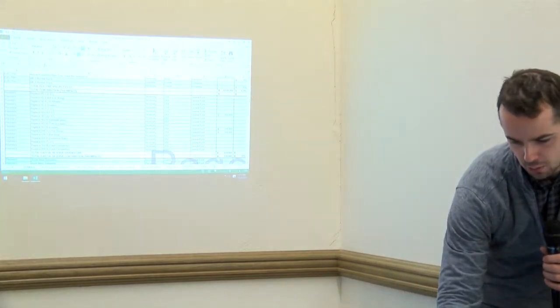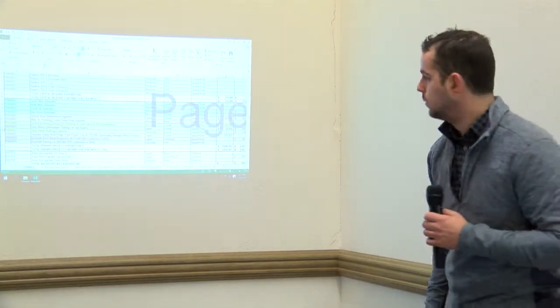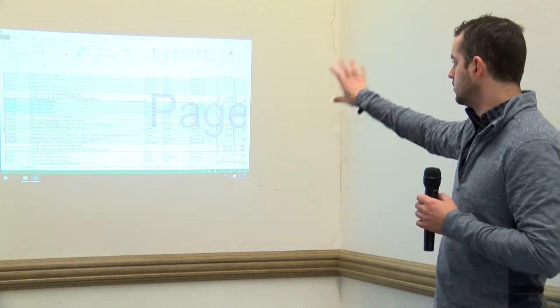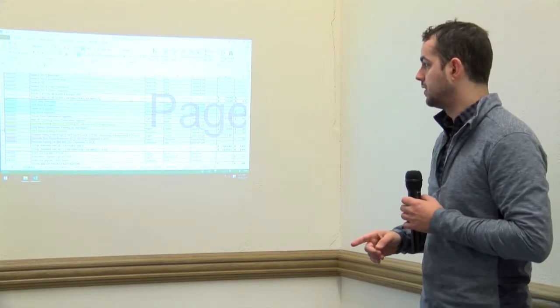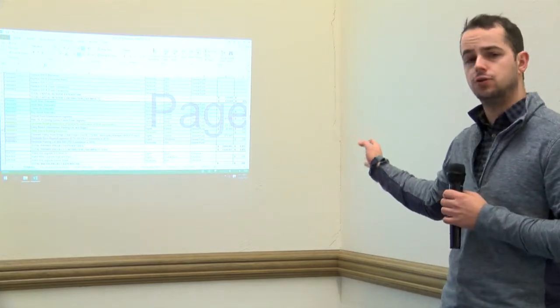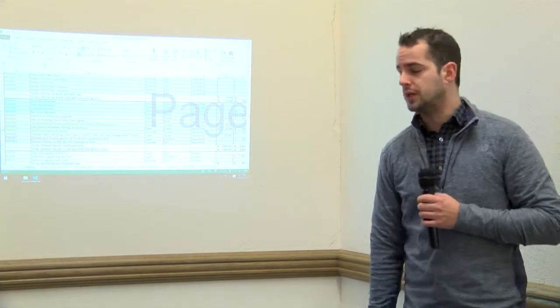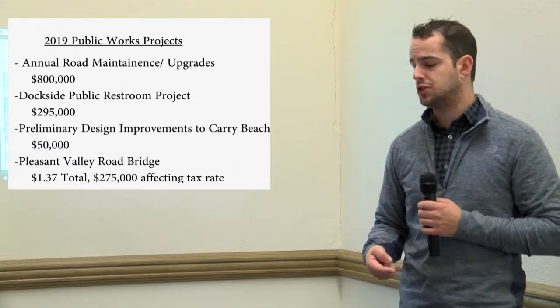Getting more into the public works side of things, this is where we have some of the more interesting projects. We have a couple sidewalk projects that you'll see aren't impacting us in 2019. Those are more in the out years. I just want to note that the Bay Street sidewalk project identified there was approved for preliminary design engineering by the voters in 2018, but we're proposing a construction year of 2020 for that based on what we're seeing. The first project that you will see in 2019 is an annual project, and that is our road maintenance/upgrades.